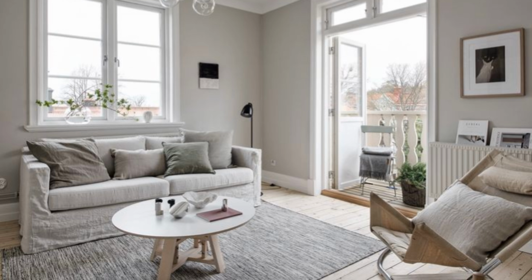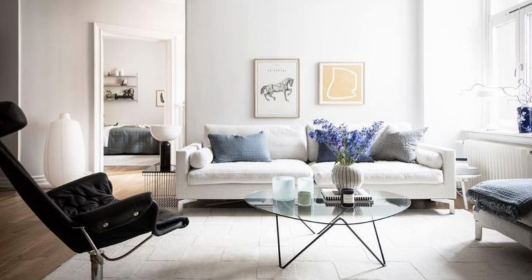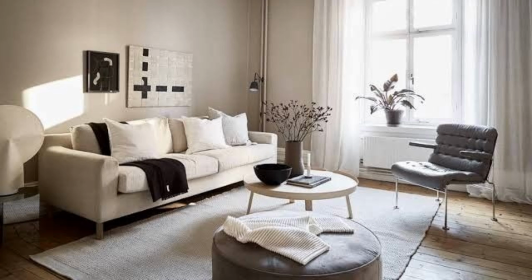Add personality with funky artwork. Don't feel beholden to just statement paintings and photographs for your wall art. The more you can mix up what you choose to display as art, the more exciting your modern living room will be. Don't sweat the small stuff.